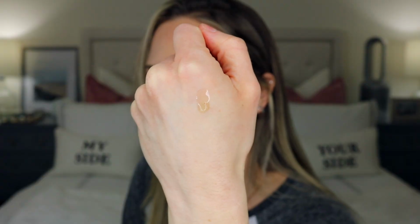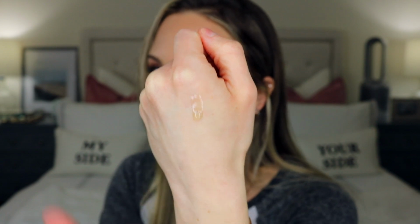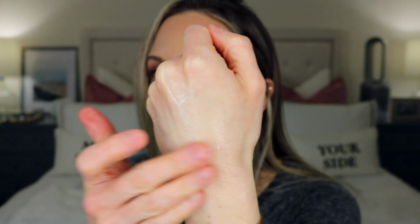And that's what it looks like there. So you would need about 2 to 3 drops for your face and maybe 2 drops for your neck. This spreads really nicely, but I find that this absorbs into the skin really quickly. So I do find that you have to work pretty quickly with this. And as you can see, it's already soaked into my skin.